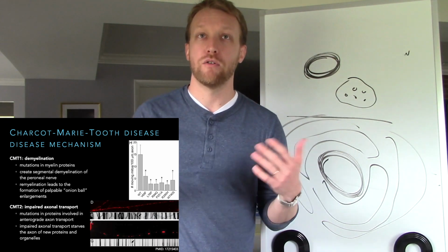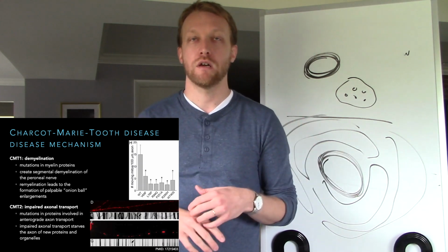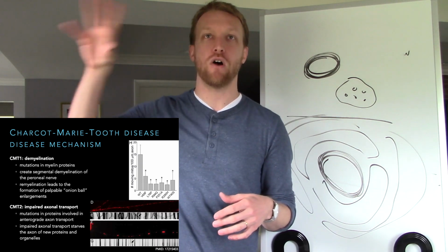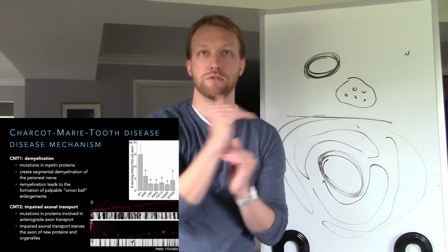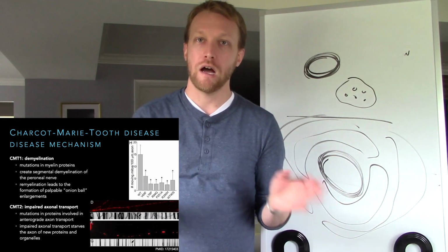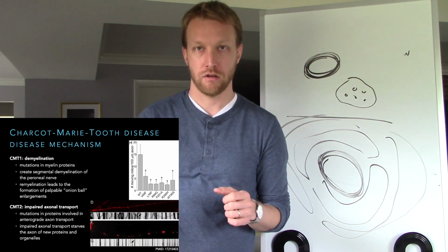Part H on top there is showing us the quantification of the data. So the number of moving molecules, that's how many mitochondria could they pick up moving during their imaging time. You'll notice WT, that's wild type, has far more moving molecules than all those different mutations. So when we impair mitochondrial transport, obviously we're going to then cause axonal degeneration.